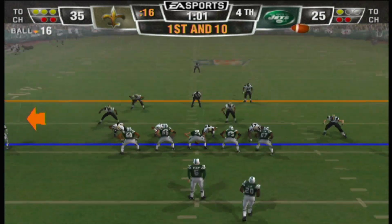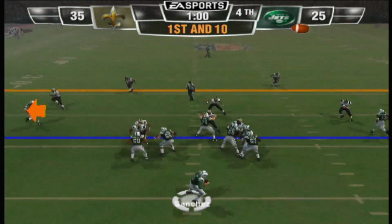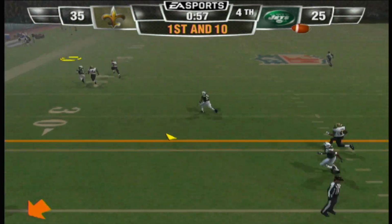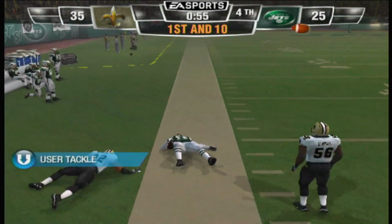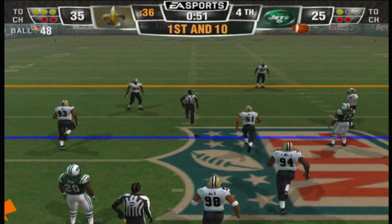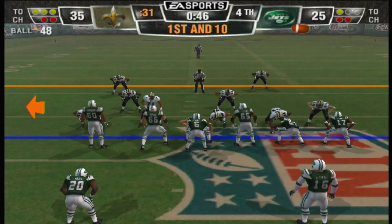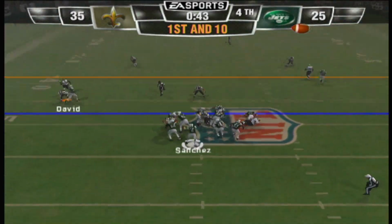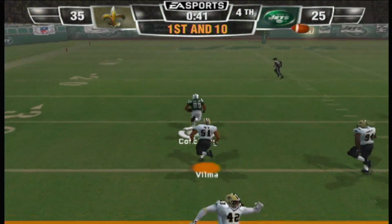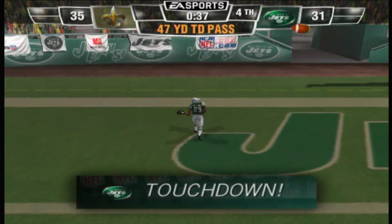Nickel! Sanchez lines up in the shotgun. He looks to throw on first down. And the bomb is away. The deep pass is complete. And they'll pick up the no huddle. First down on the play. All kinds of pressure. Pass is complete. The 30, open field ahead. The 10, touchdown Jets.